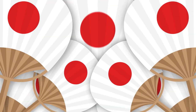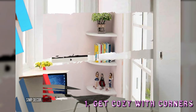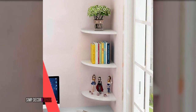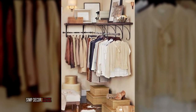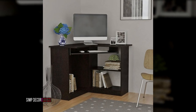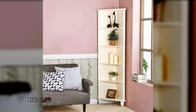1. Get cozy with corners. In a larger apartment, it's easy to forget about corner space, but the best small apartment layout ideas put all corners, nooks, and crannies to work. This is a prime location to put a small desk, create a makeshift closet, or add extra shelving for your book or record collection.